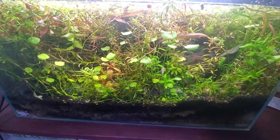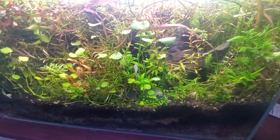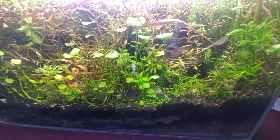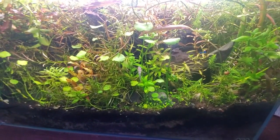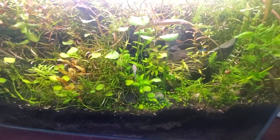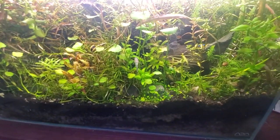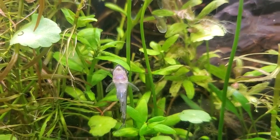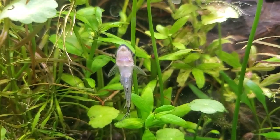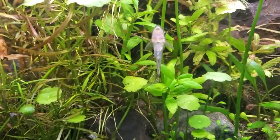And in the wild, that's what they're going to eat as well. And for the most part, otocinclus are very safe to put in with shrimp and other things. They're going to keep doing their job. They have specialized in being a suckerfish that only really uses their specialized little mouth to hoover up all the other things that are on the glass or on various surfaces.